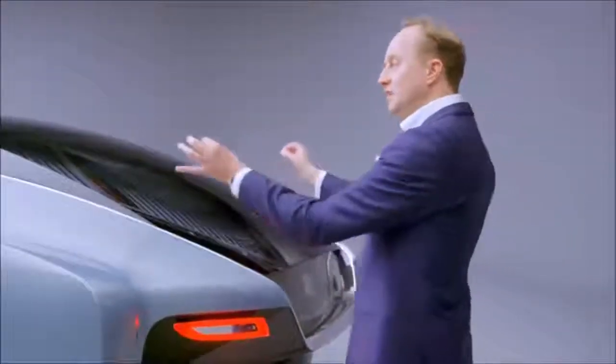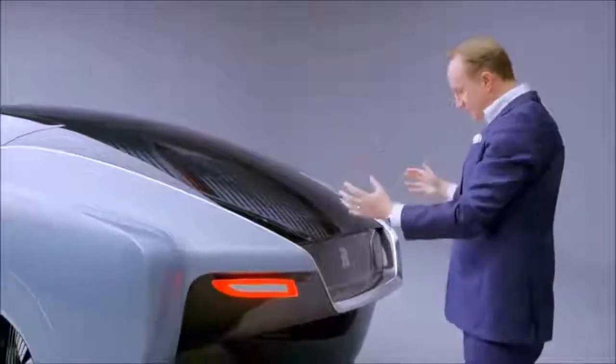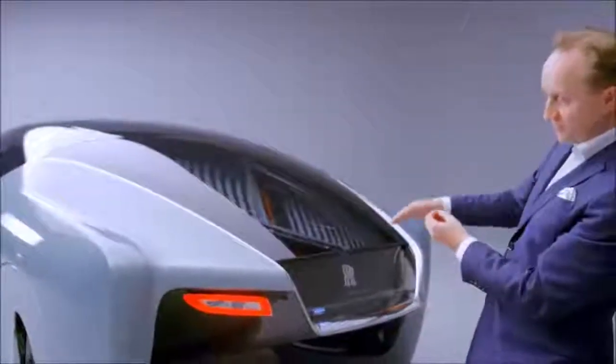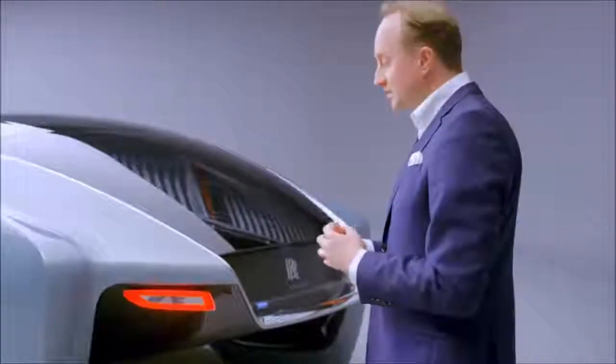So in this view here, you have lines that bounce up, so to speak, from the side of the vehicle and converge very gracefully into this box tail. There's a lot of nautical familiarity with the way that we've treated the rear of the car. This beautiful diffuser type surface that comes up from the rear, again, suggesting efficiency.